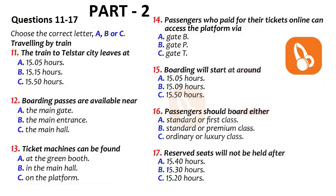Passengers without tickets should obtain them from the manned ticket office at the North Gate entrance, or use the self-service ticketing machines located throughout the main hall. Passengers who purchased their tickets online and printed off a barcoded boarding pass can access platform 4 through gate T, where their passes will be checked prior to boarding. Boarding will begin at approximately 15:05 hours. Please board the class of carriage shown on your boarding pass, either standard class or premium class.